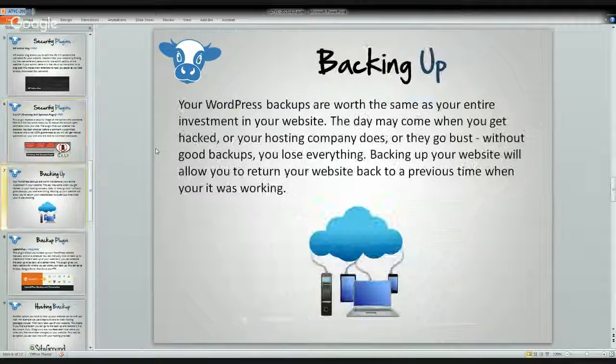Okay. So now we'll move on to backing up your website. Your WordPress backups are worth the same as your entire investment in your website. The day may come when you get hacked or your hosting company does. Without good backups, you'll lose everything. We hope it doesn't come, but Jack's just saying there's a possibility.